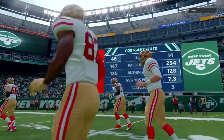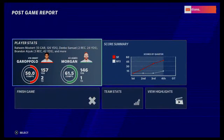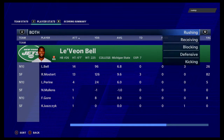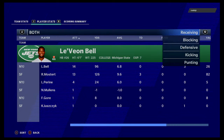So for the 49ers, it was a great all-around performance as they come out of this one with the victory. And they'll have another road date next week with the New York Giants. Meanwhile, for the Jets, they'll drop to 0-2. And they'll try to get back to their winning ways next week as they head to Indianapolis to take on the Colts.